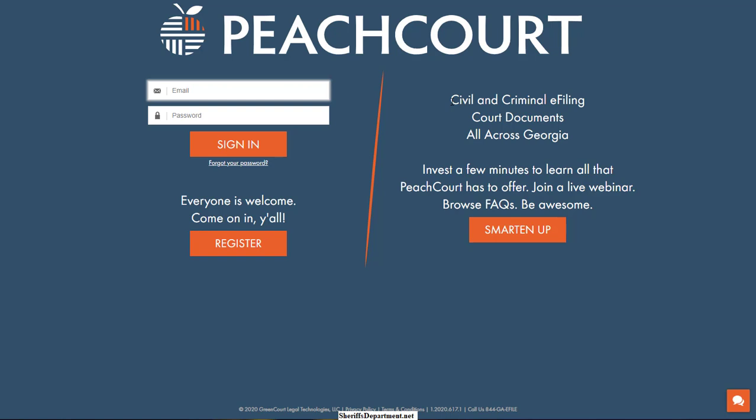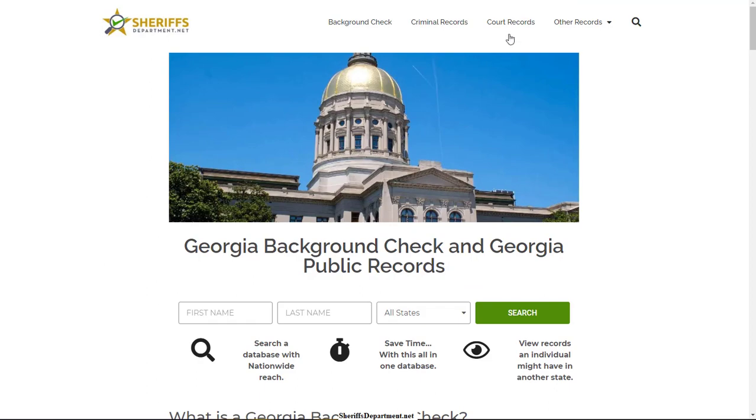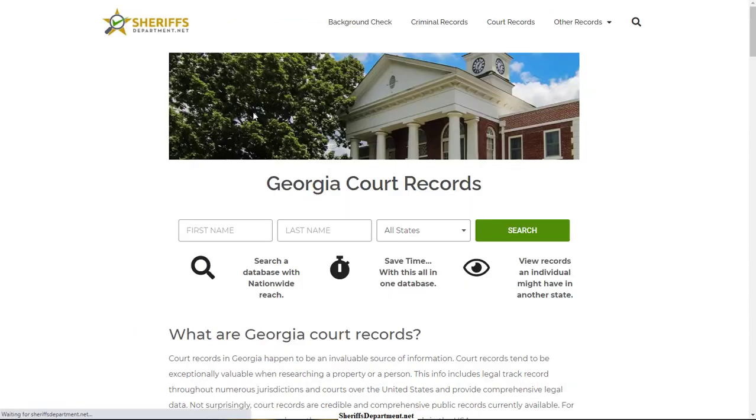When it comes to court records, you have civil and criminal records. Anytime somebody sees a judge, whether it's for a ticket or a felony, it creates a court record. Court records are considered public information, so you're able to look at both civil and criminal matters using the court records. I'm going to look into the court records here very quickly.